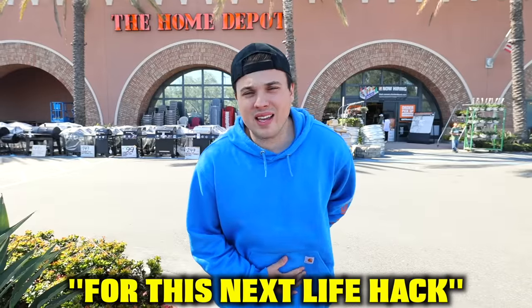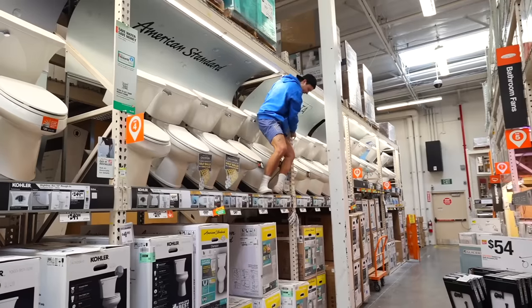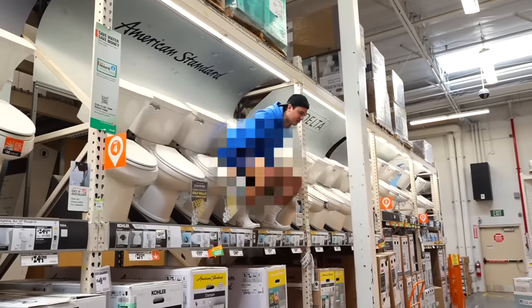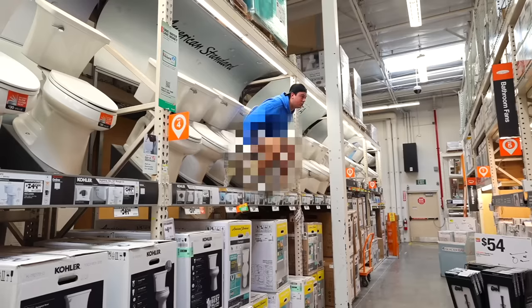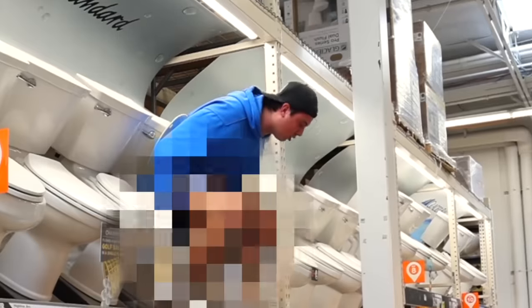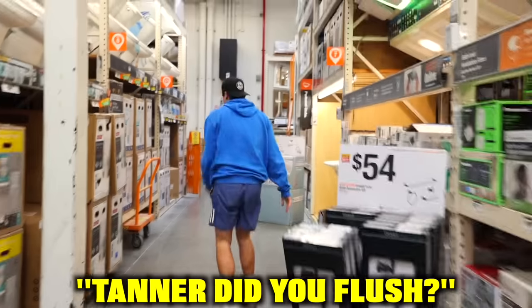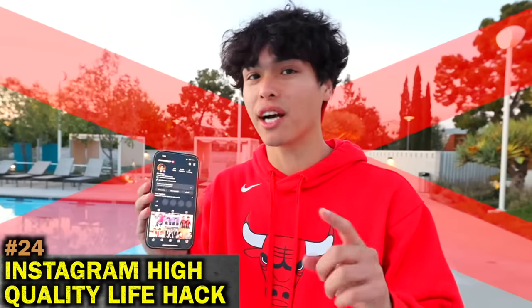For this next life hack, if you need to use the restroom in public and can't find a toilet, head to your nearest Home Depot. Did you flush? The reason why your Instagram photos upload at very low quality is because you're doing this wrong.